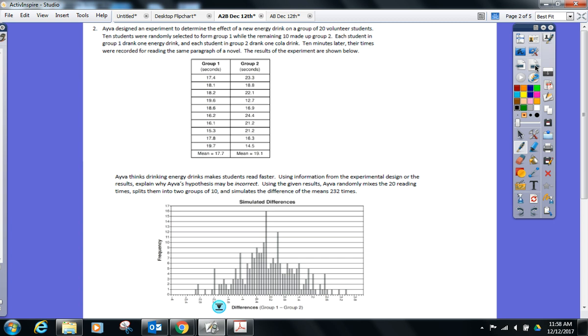Okay. She designed an energy drink. How about that? And so group 1 got her energy drink. Group 2 just got some cola. They measured their reading times, how long it took them to read the same paragraph. And those are her results up there, guys. Okay, so again, energy drink group 1, cola group 2. Ava thinks that drinking her energy drinks makes students read faster. We're going to test if that's true or not.